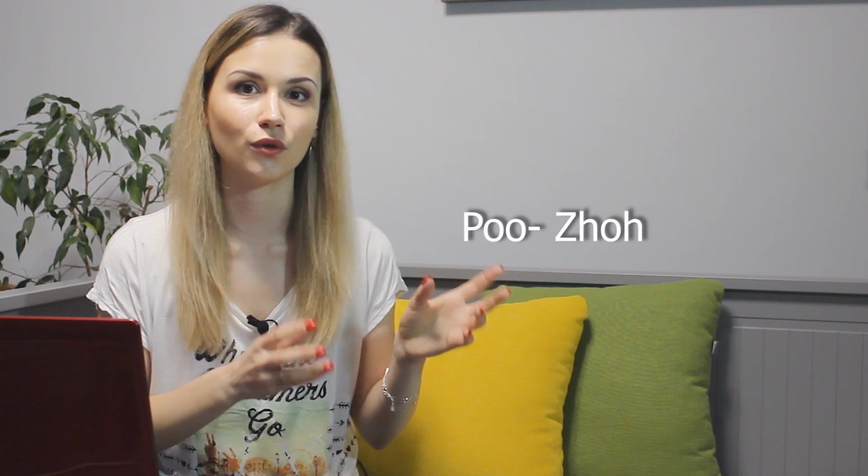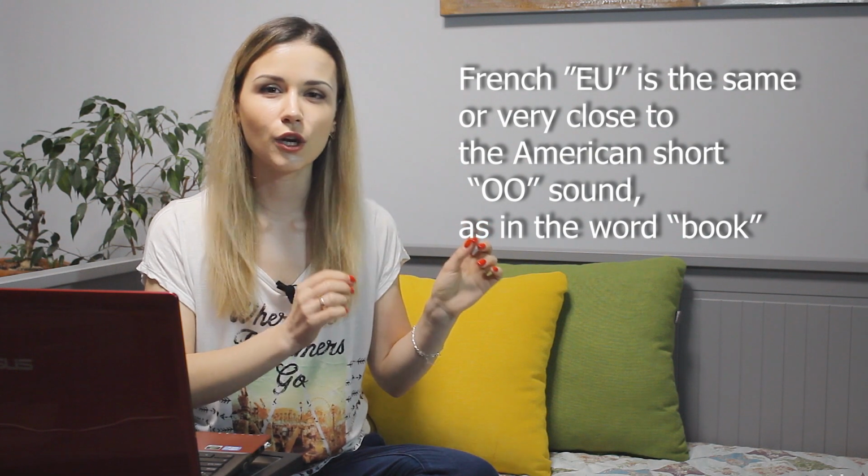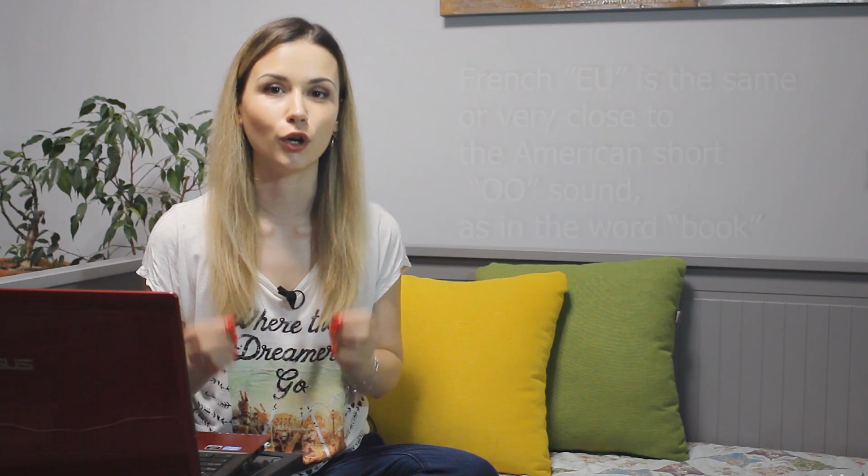So this one is a French company again, and originally in French, it's pronounced something like Peugeot, I'm not sure. There's a lot of confusion around this one. While doing my research, I heard native speakers pronounce this brand many different ways, even Pugu, which is not right. And most of the Americans say Peugeot, and I go with this pronunciation. Remember that this G is pronounced as je. And this sound is the same or very close to the American double O sound as in the word book.